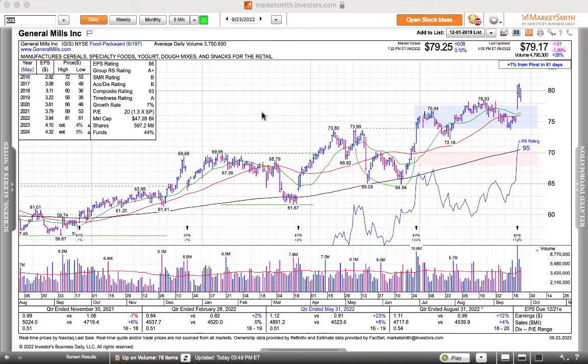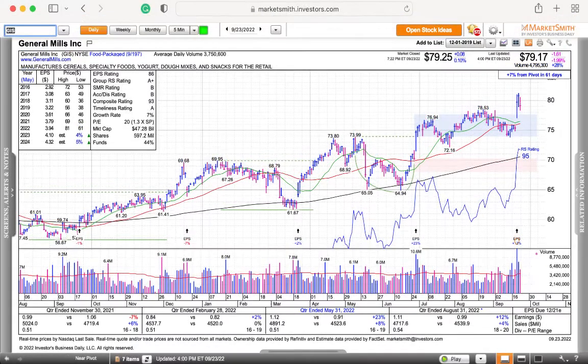General Mills reported earnings last week on Wednesday. We gapped up, the stock followed through, and then started to flag. We're looking for this pullback to break out to hold. The company reported first quarter August 2022 earnings of $1.11 per share on revenue of $4.7 billion. The consensus earnings estimate was for $1, so they beat by 11 cents.